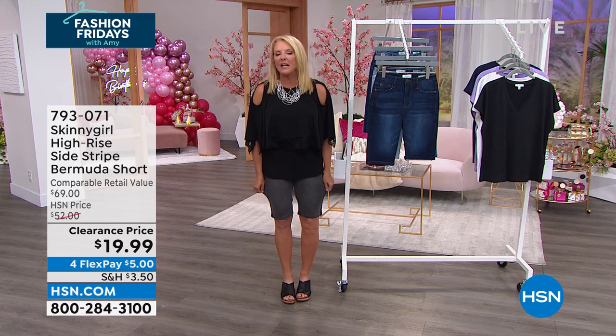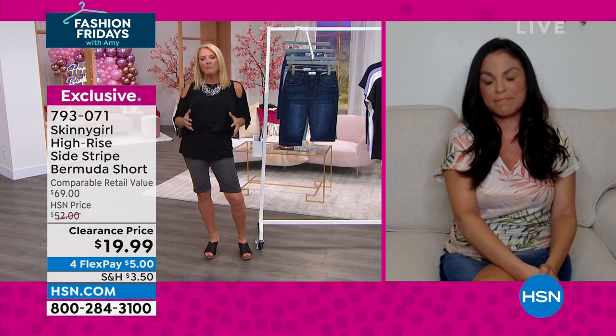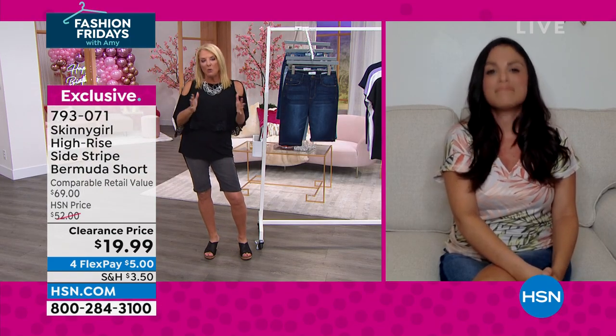Also, Brittany, I love how she cut the leg on these. It is a little more relaxed, but it's not big and baggy. I'm not a big fan of Bermudas that are really wide, personally.